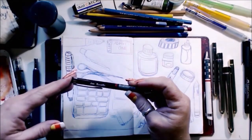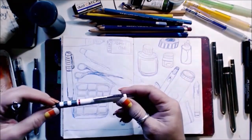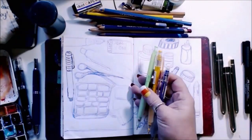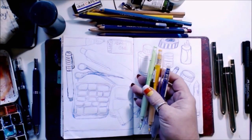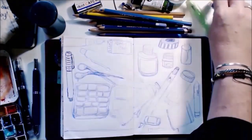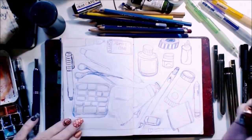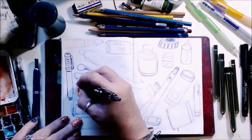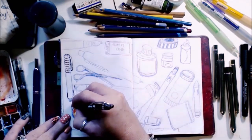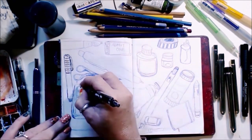This is a Rotring Tikky ballpoint pen, and I have the Rotring Tikky 0.5 mechanical pencil. I also have the Pilot Color Eno pencils. I really like these. I have the set of them, but I chose to just have a few out. It's October, and I've been using a lot of purples and oranges as far as pencils go, and I also really love the Prismacolor pencils. And a lot of times I'll use just a regular number 2 pencil.